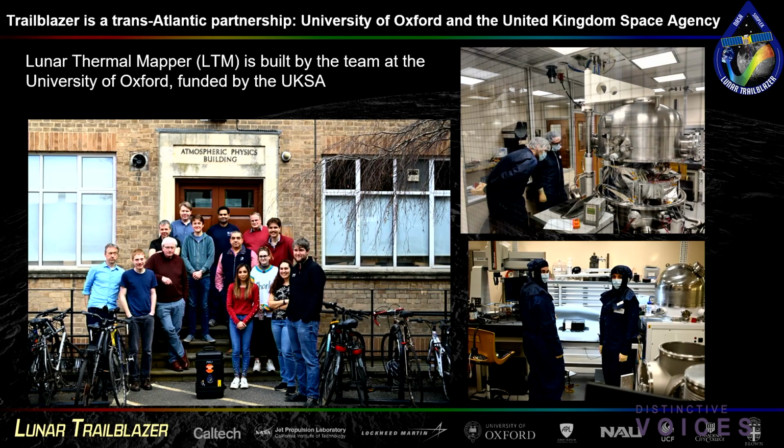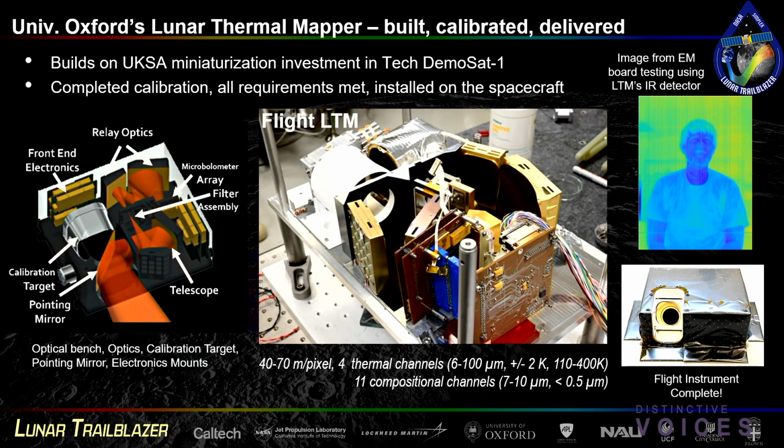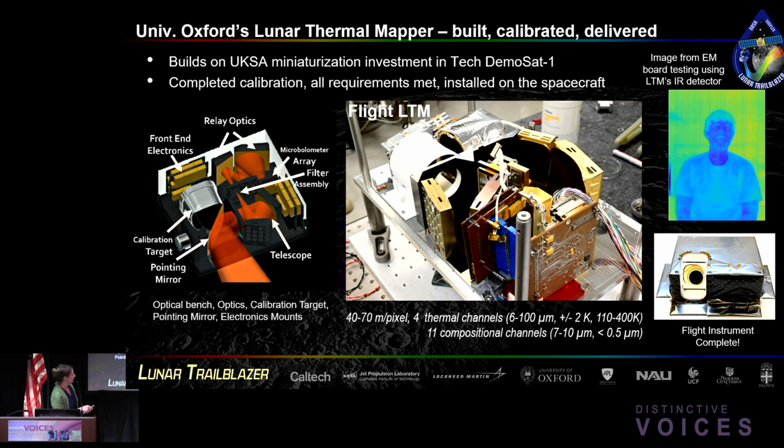Our transatlantic partnership with the University of Oxford and that student-led group in atmospheric physics. Here you can see some of them hard at work. I'm very pleased to say it builds on the UK Space Agency's miniaturization efforts. They flew an Earth CubeSat that was a technology demonstration that proved out some of the technologies. And again, the actual hardware that's going to go into space matches the diagram.